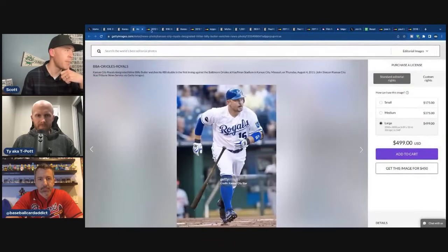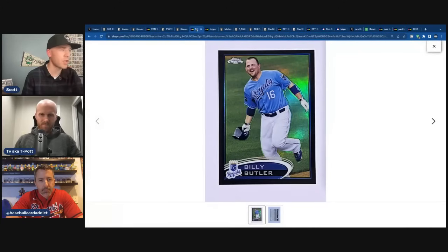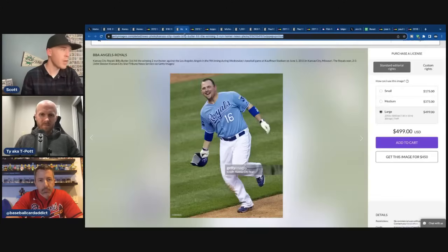And then I do have, here's that Billy Butler. I can also do the same thing here with this Topps Chrome image. It's a cool card. But if you read it, it's actually from a 2-run home run. It's a walk-off home run against the Angels. So that's a cool card. That card means more to me.